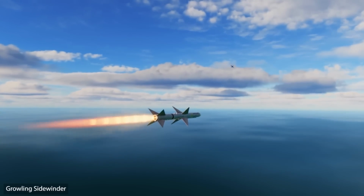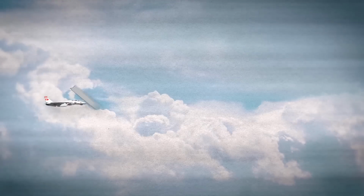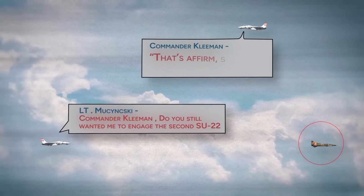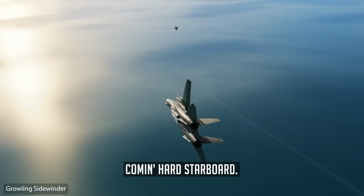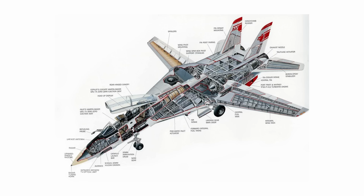Muczynski's F-14 was still lining up a shot on his target as Kleeman destroyed his. He asked Commander Kleeman if he still wanted to engage the second Su-22. Kleeman responds that's a firm shoot him down. As Muczynski goes for the shot with his own Sidewinder, it malfunctions and doesn't fire, leaving him with only one remaining missile. Shortly after this, his radar failed.